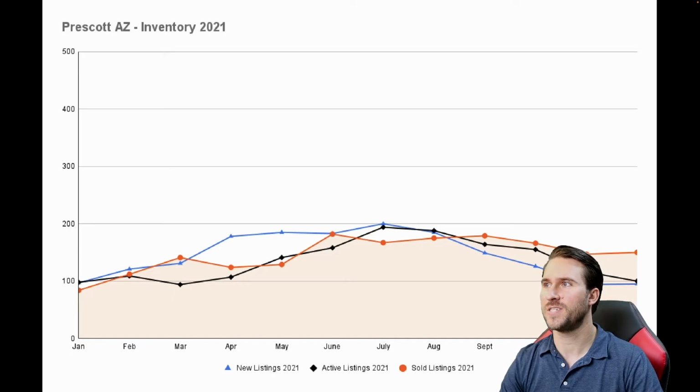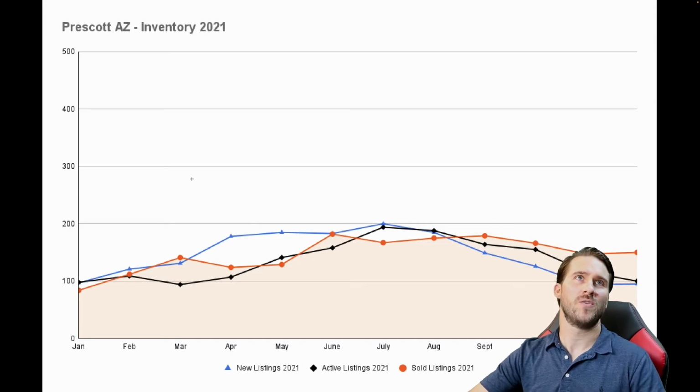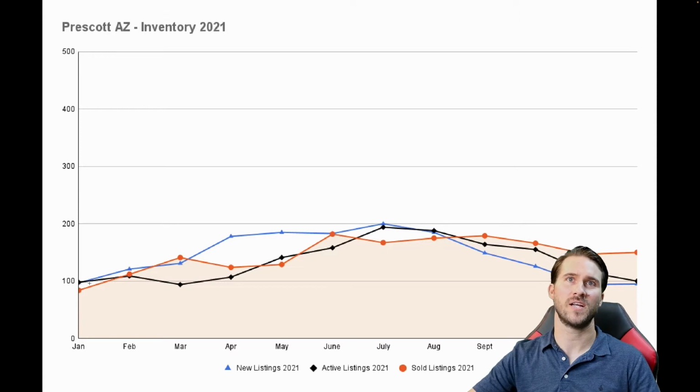So as you can see in this chart here, if you want to follow along with my cursor, hopefully you can see that up here. You can see at the beginning of 2021, there was about 100 active listings on the market. All of this data is based on single family homes in Prescott, Arizona that are already existing. So I cut out the new construction and I did not include manufactureds either. It's going to be site-built homes in Prescott. So there's about 100 on market.